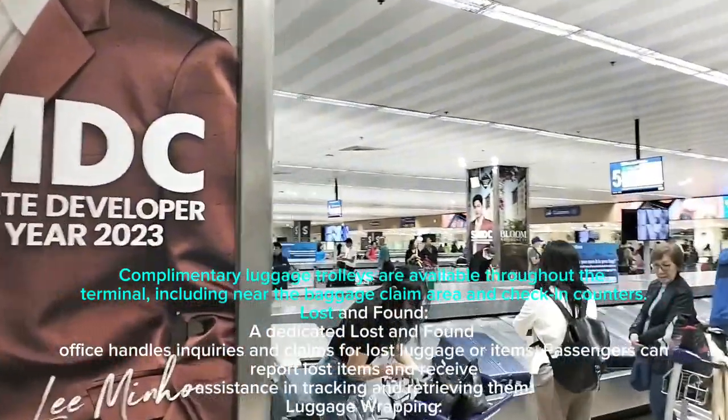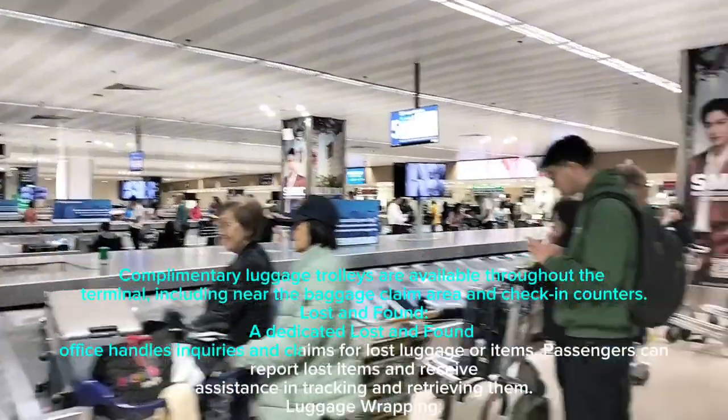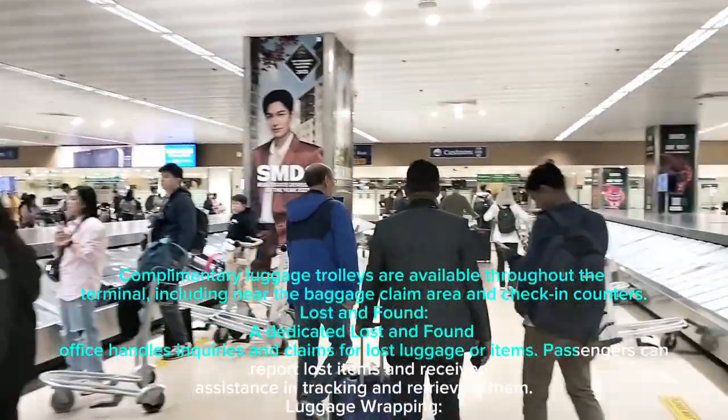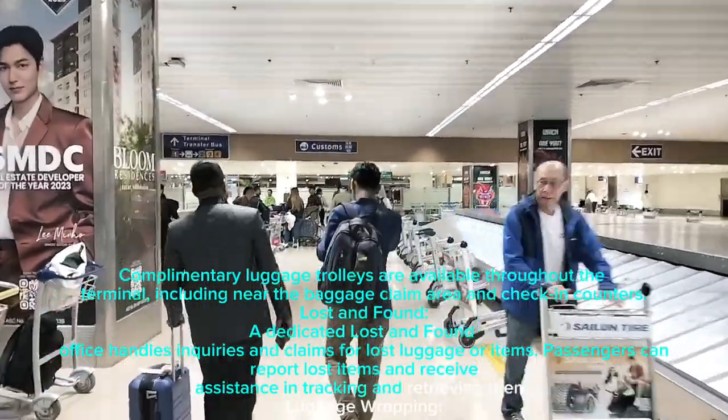Lost and found. A dedicated lost and found office handles inquiries and claims for lost luggage or items. Passengers can report lost items and receive assistance in tracking and retrieving them.